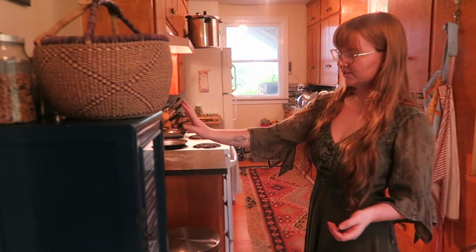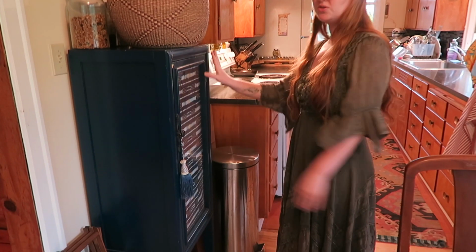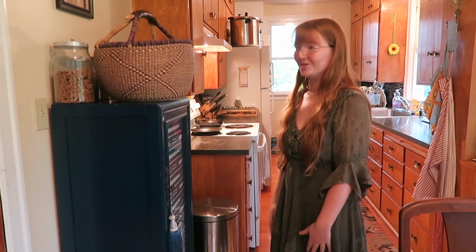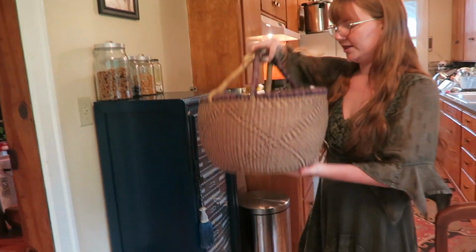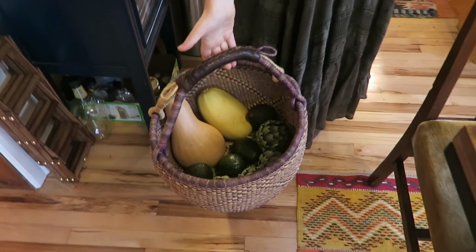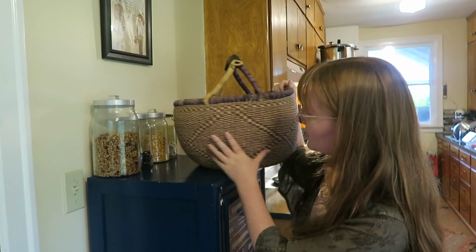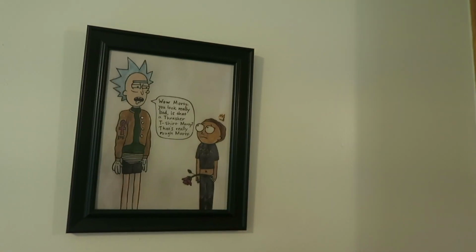And then over here, I just have all of my sewing supplies in this beautiful thing. This used to hold all my makeup, and then I stopped wearing makeup, so I got rid of it, and now it's just holding all that. And this is my harvest basket up here. I just have general like produce in here and artichokes that I cut from the garden. The rest of it we did not grow, I just got it today. There's some bulk snacks back here, just in some glass jars if you have a snack attack. This Rick and Morty print that I got at the Melrose Trading Post.